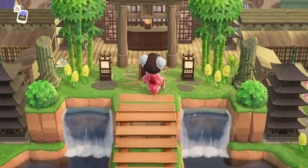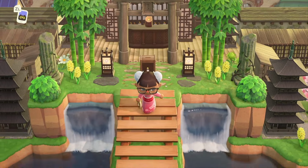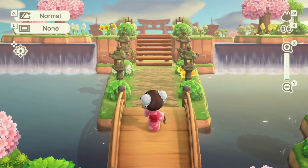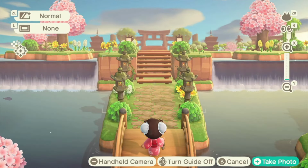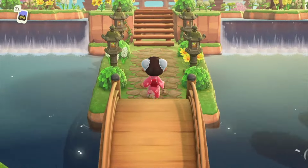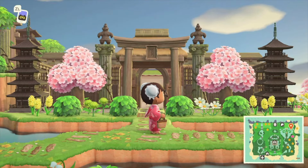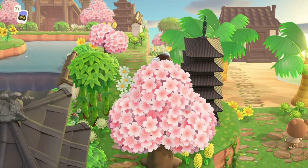So here we have, is this like a little temple, isn't it? We come and light the candle. That is gorgeous. Oh wait, look. Oh wow. I don't know if I'm going to be able to get a picture of all this in one. Let's have a look. Not quite, but look how amazing that looks. This is just so, so stunning. I absolutely love this. And again, there's more terraforming. And look, Able Sisters. This is just, I can't get over how amazing this island is.